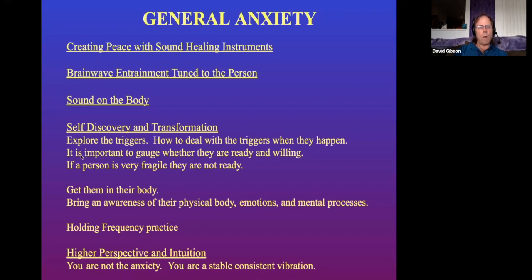Although for some people, if they've got PTSD, they might not be ready to deal with it, or if they're really fragile. Getting them in their body with sound is just really effective, and that could be tuning forks on the body, all types of things. Holding frequency, where we find all the different techniques. And then the higher perspective is you're not the anxiety. You are a point of awareness watching this anxiety. That point of awareness is perfectly still. You're a perfect spirit that is perfectly stable. You're a soul. You are universal love. You could go to those higher perspectives.